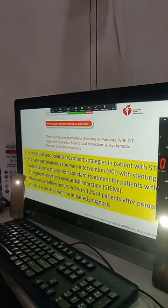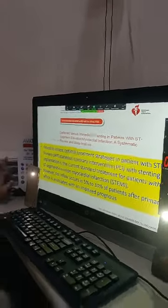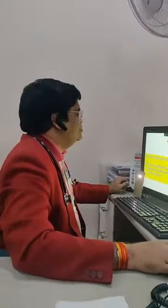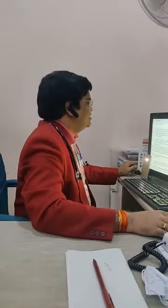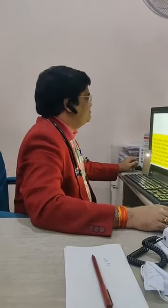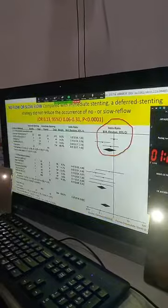A large meta-analysis was published in March 2017 in the Journal of the American Heart Association. The purpose was to assess whether deferred stenting is better than immediate stenting or not. As I told you, 9 studies, including 1456 patients, were included, RCTs. The outcomes assessed were no flow or slow flow, incidence of MACE, major bleeding, all-cause mortality, myocardial infarction, target vessel revascularization, and long-term ejection fraction.